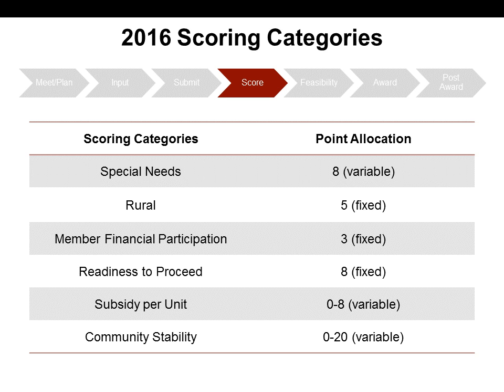And the less subsidy per AHP unit that's used, the higher the points are awarded. So that subsidy per unit is a variable scoring. And the final category is community stability.